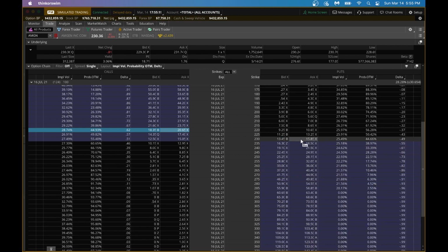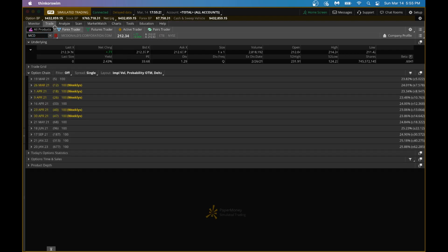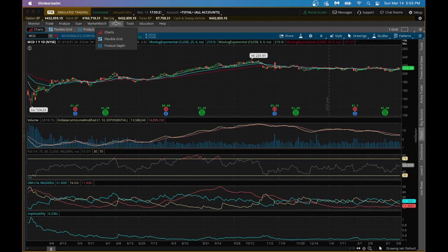For the next idea, let's look at McDonald's. McDonald's is a recovery play, as you know. If you go to the chart here, as you can see, the stock has been trading sideways, and the relative strength index is trying to gain some momentum. From a DMI perspective, the blue line is just above the red line, which is a positive sign. So there are some good indications here.